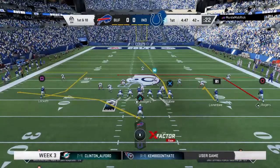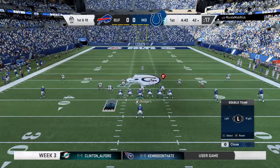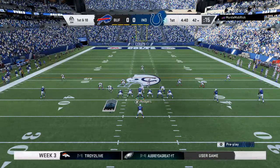Right there. So we got man. Easy. He's crashing. He's checking crash. Watch twist. Watch the twist.